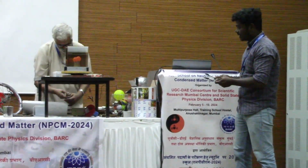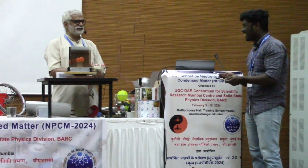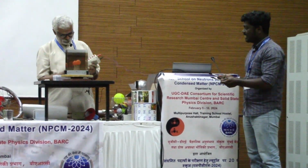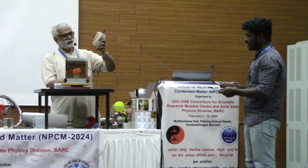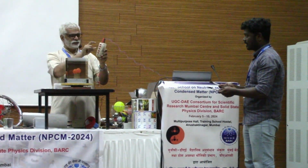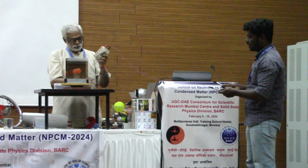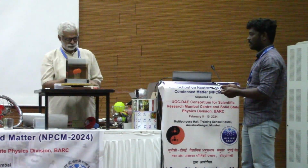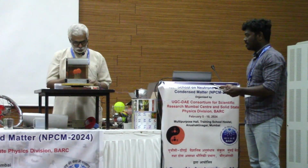There is a power supply. I am just connecting a power supply, DC, and that to very low voltage. Now just see what I am doing. I have a small transformer here, and to that primary I am giving this 6 volts. It's only 6 volts, and the current is very low, so you don't have to worry.